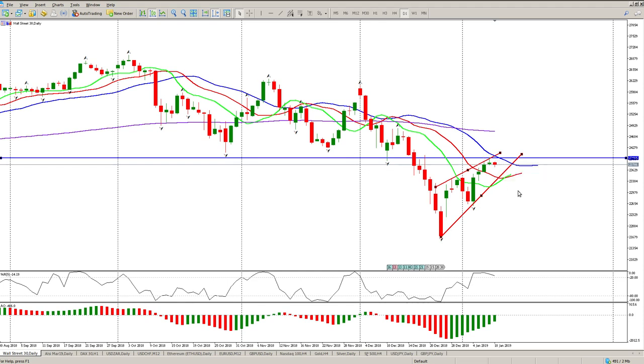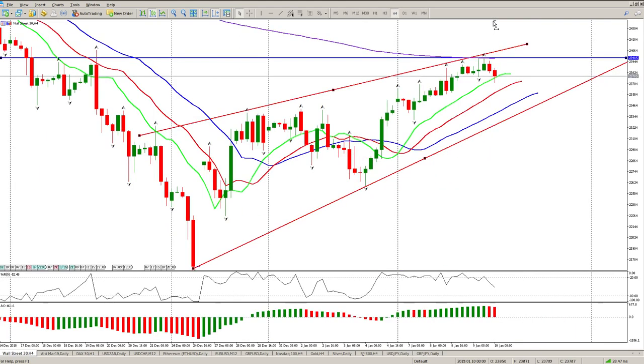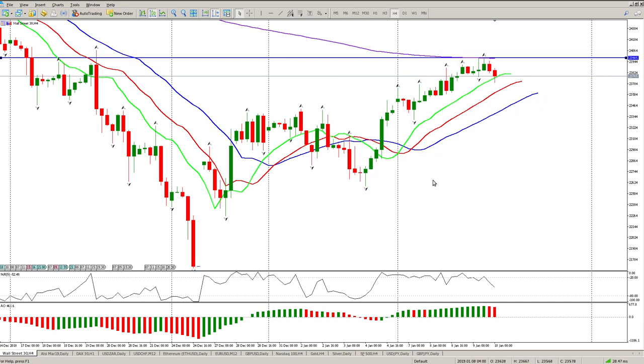So I'd like to see a fifth touch, bounce down, then a bounce up to create a lower high, and then we move off. So that's kind of the price action I'd expect. But you never know. Okay, so let's just get rid of the wedge. It's not our primary focus right now.